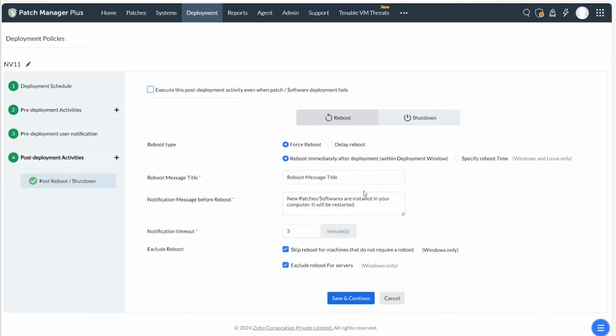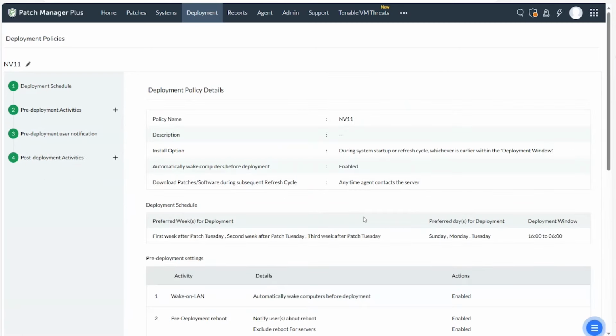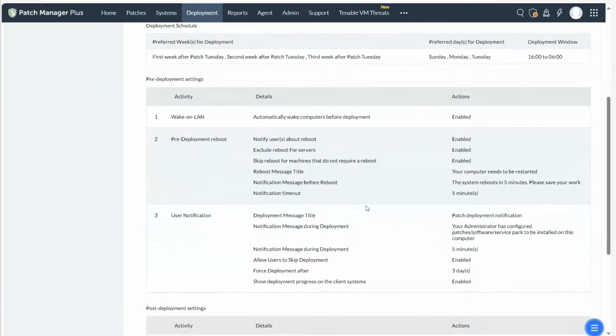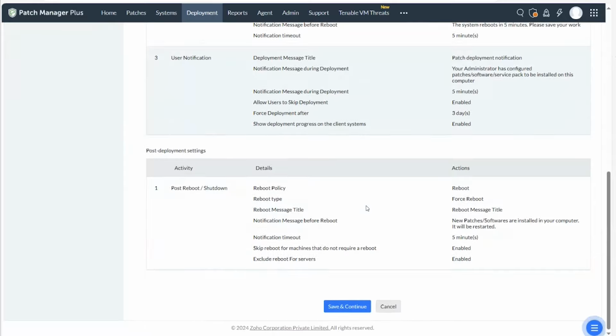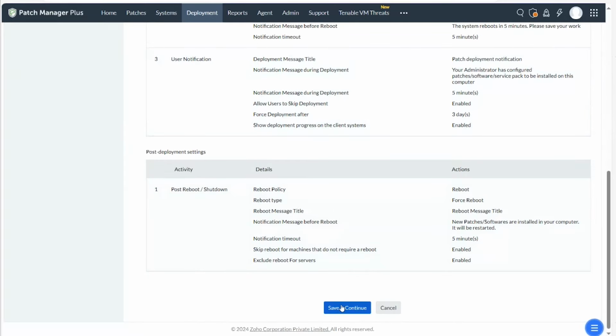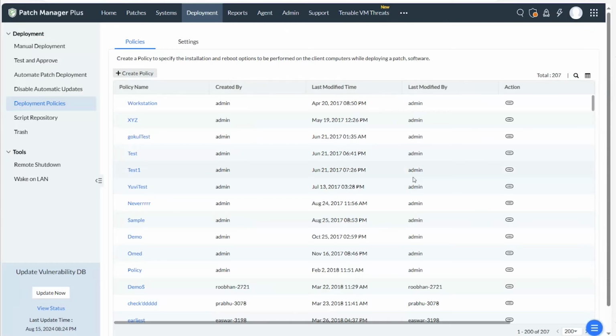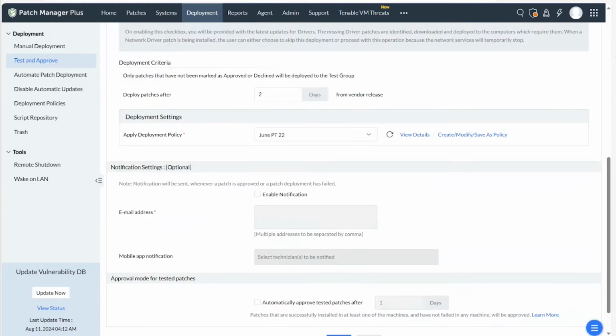Just give me a moment. All right. So dear folks, as you can see, this is a summary of the deployment policy that we have just created. You can just go through the configurations that we have made and then click on Save and Continue. As you can see, our deployment policy has been successfully created. Let us go back to Test and Approve tab. Let me choose the deployment policy that I've created.